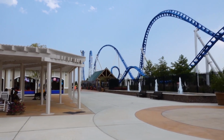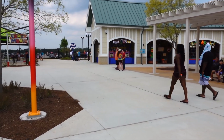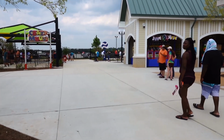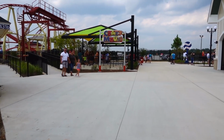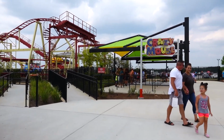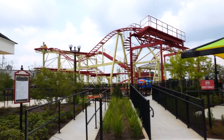Like I said, that blue coaster is Rolling Thunder. Now everything at this park is pretty much Zamperla. I think there might be a couple rides that aren't, maybe a couple of the kiddie rides, but 90% of rides here are Zamperla. So Zamperla definitely love this park starting up. Anyways, over here they got a Crazy Mouse, which is a standard Zamperla spinner. You can see it going over here.